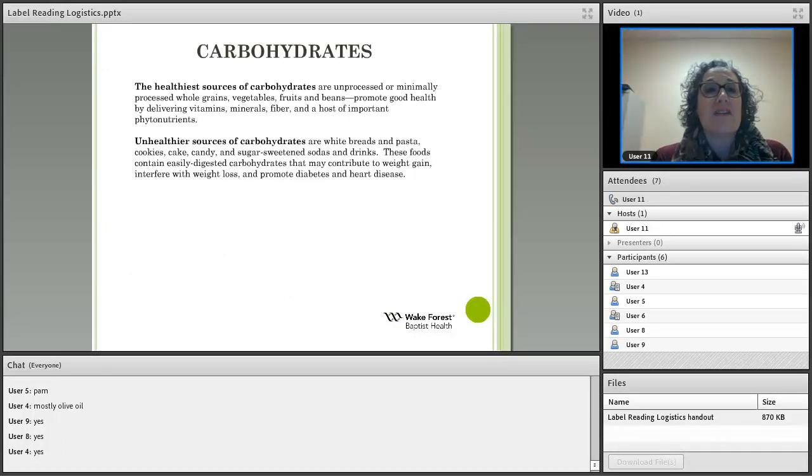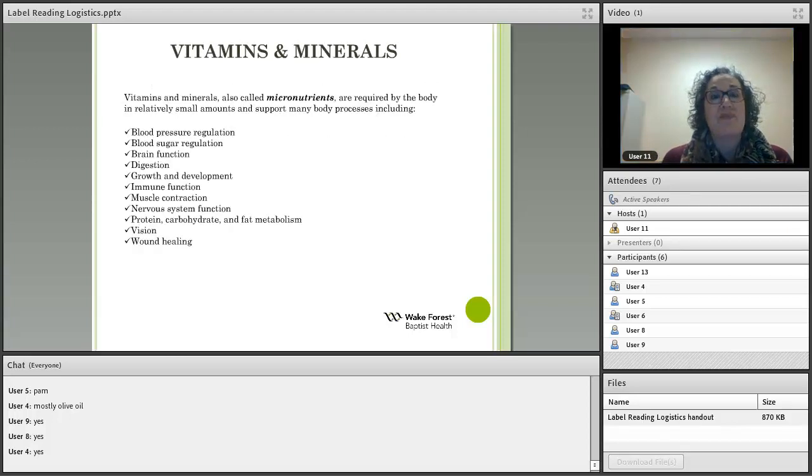Okay. The healthiest sources of carbohydrates are unprocessed or minimally processed whole grains, vegetables, fruits, and beans, because they promote health by delivering vitamins, minerals, fiber, and a host of important phytonutrients. Our unhealthier sources of carbohydrates include things like white breads, pastas, cookies, cake, candy, and sugar-sweetened beverages. These foods contain easily digested carbohydrates that may contribute to weight gain, interfere with weight loss, and promote diabetes and heart disease. A little bit on vitamins and minerals.